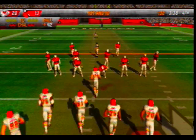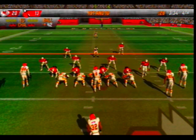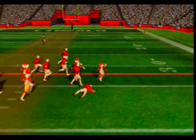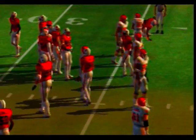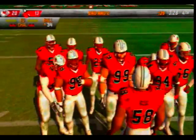First and 10. Ball on the 42-yard line. Alford, the lone back. Hand it off. Keeps his feet. Camp is there for the tackle at the 34. Alford running hard, going right through the arm tackles.